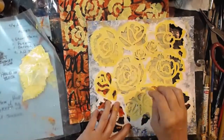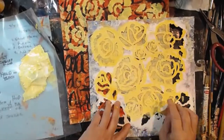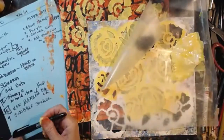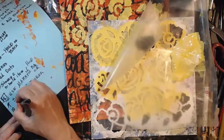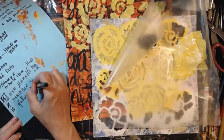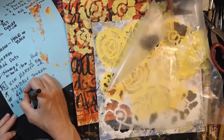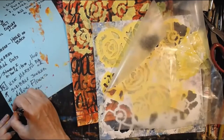It's okay to disconnect every now and then. All right, 11. Use a sponge. I'm using a sponge. Oh, dear. Scribble journal's done. 10 is yellow flowers. She's going to pull 11 and 12. That's done. Use sponge. No, that's not cheating. Go for it. 12. Read it.